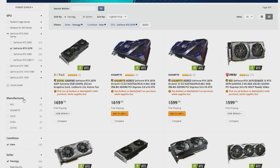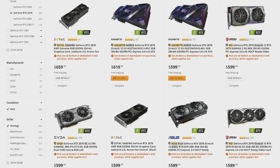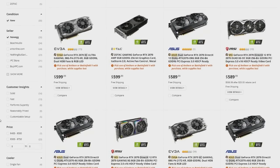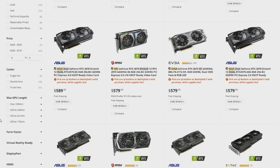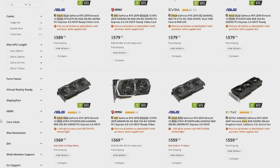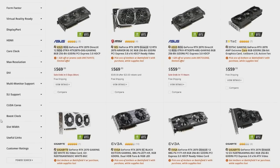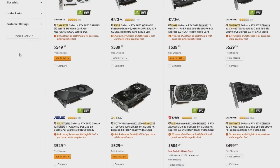A $500 RTX 2070 to me is looking like a way better purchase than a GTX 1080 or even a GTX 1080 Ti, given that the 2070 is selling for about the same price as the 1080 Ti, or excuse me, the 1080, and the 1080 Tis are pretty much in unobtainium land. At that point, you should be thinking about spending a couple hundred more and getting an RTX 2080 Ti if you're looking for the ultimate in performance right now.